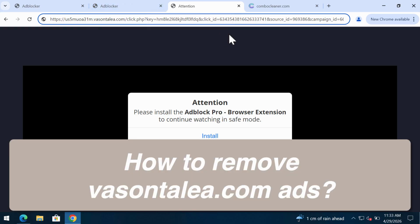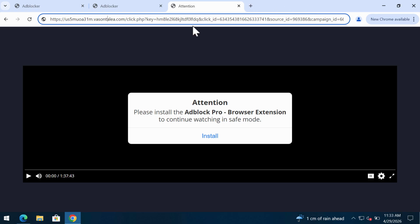This is the video tutorial that will give you instructions to help you remove pop-ups by the site vaisontelia.com. vaisontelia.com is a malicious site attacking Google Chrome and other popular browsers. It tries to make you download some junk browser extensions into the Google Chrome browser. Of course, you should be very careful and not do that.